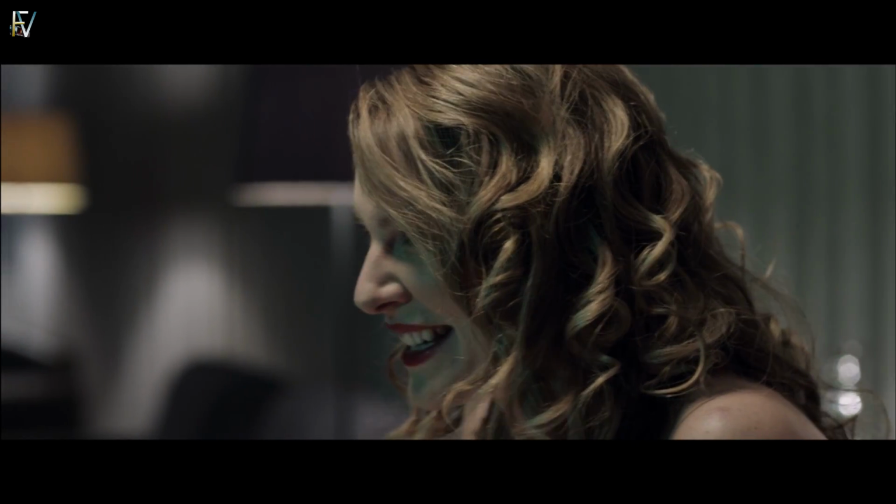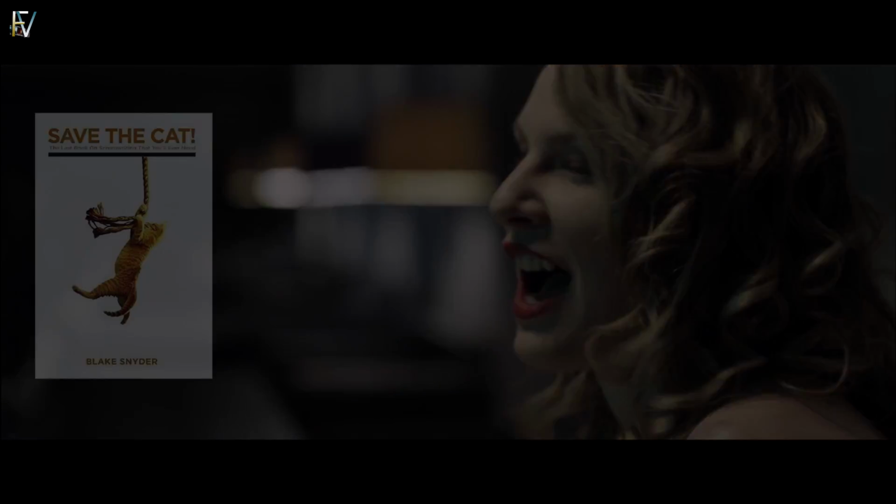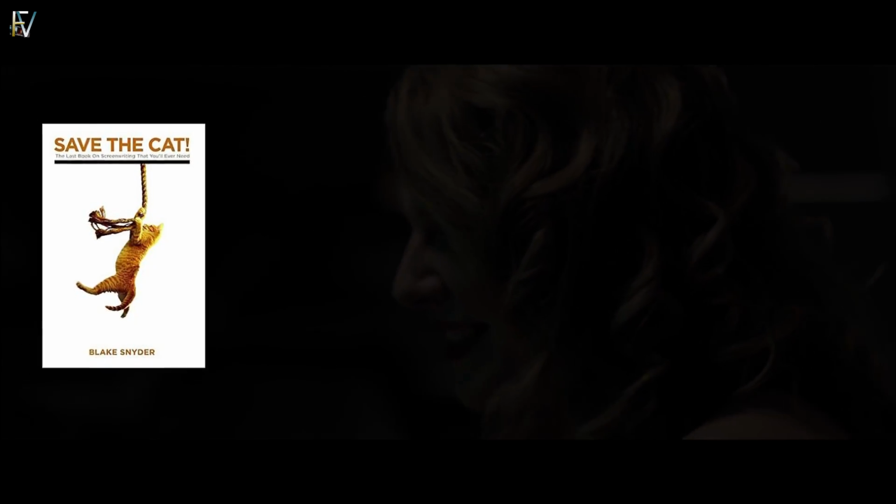As I mentioned, the method breaks down the three-act structure. It breaks it down to 15 points, or better yet, 15 beats. Beats every script should, in theory, have.